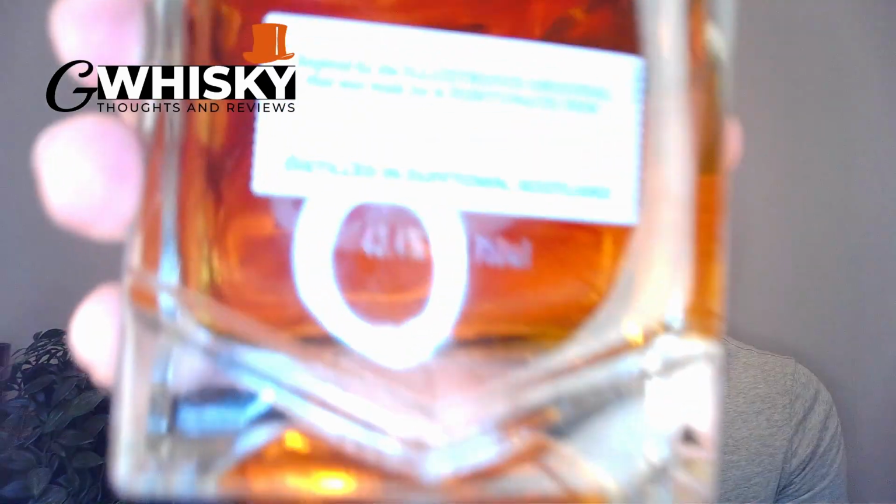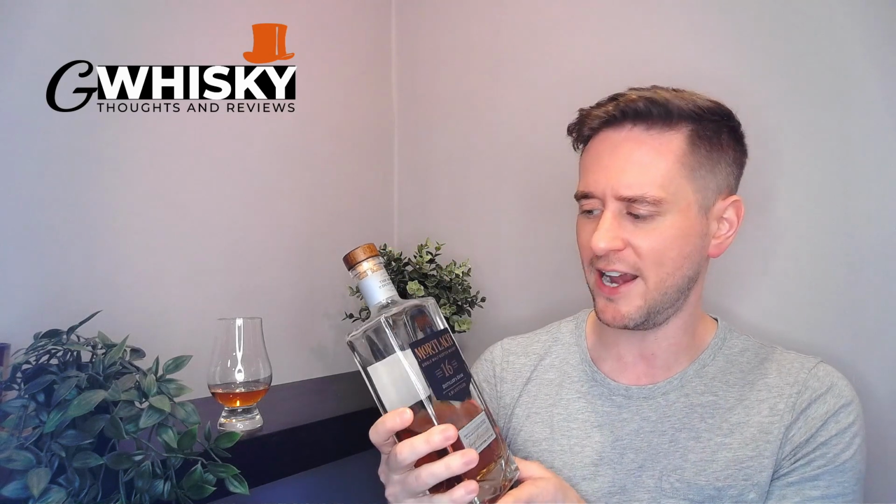So our color doesn't matter because it's colored. So let's take a look at the bottle itself. In terms of presentation, I do actually like these Mortlach bottles. I think they look pretty cool. Kind of like a modern Art Deco style going on. And the style kind of matches the distillery character. It's sort of like very sturdy, very masculine. So that works as well. Aesthetically, I think it looks good.